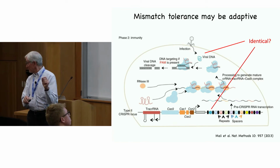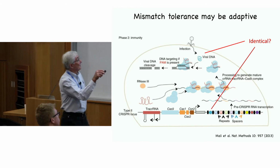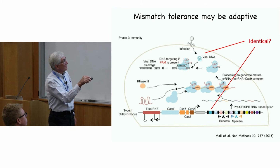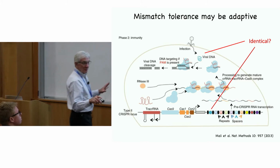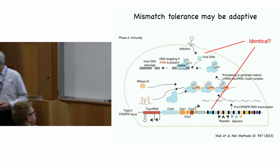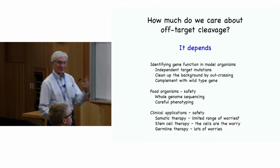Viral sequences evolve at a really high rate. And so, even keeping coding sequences the same, you can have redundant codons that would have sequence changes. And so if you were so specific that even a single base pair mismatch between the CRISPR RNA that was generated from this spacer and the incoming virus did away with your immunity, you'd be in big trouble. So mismatch tolerance, I think, is adaptive in the CRISPR system, and we should expect it to have less than perfect specificity. Okay, so we're going to talk about how much we care, how we measure some of the off-target influences, and what we do about it.